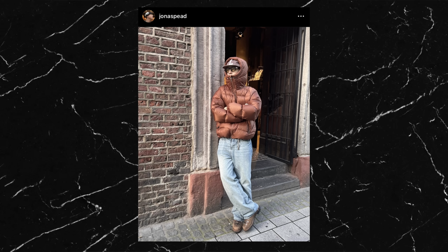I am going to be looking at the outfits on my phone, so excuse me if I'm not looking at the camera. Okay, as usual, I'm probably going to butcher all of these people's usernames, so apologies in advance. But first up is this simple but effective outfit from Jonas.